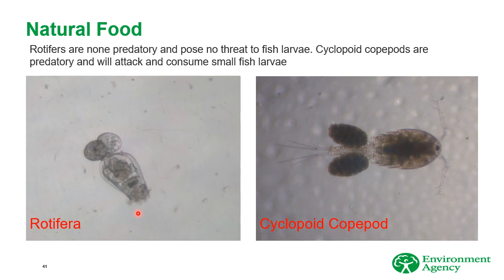What we don't really want to see in there are the copepods. These can be predatory, and if the larvae is still small, the copepod will take chunks out of them and even consume the whole larvae. The ideal situation is plenty of rotifer and maybe a couple of copepods. And as the stages go through, the fish grow quickly on the rotifer, and as the copepods are there, they're then able to consume those too.